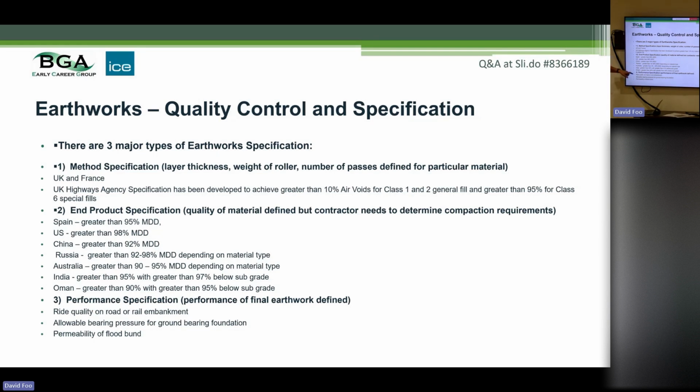Now, I've put ride quality, allowable bearing pressure. That one is a nonsense because anybody that designs foundations knows, depending on your foundation size, you have a different allowable bearing pressure because your stress bulb is different. So if you specify 150 kilopascals, what does it mean? Nothing.